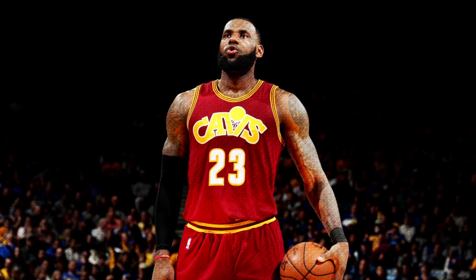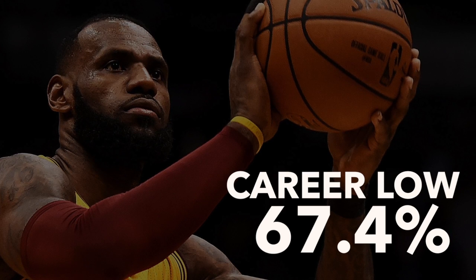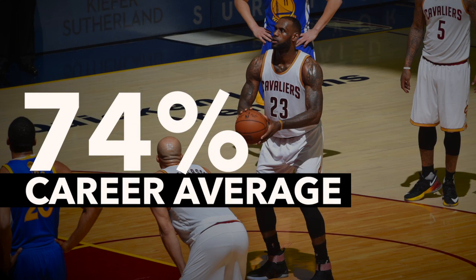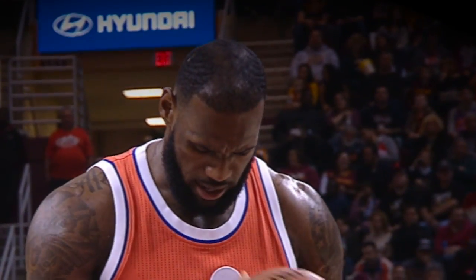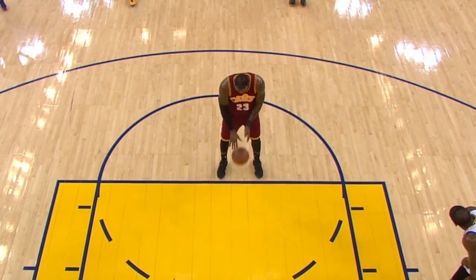And all of this matters because LeBron shot a career low 67.4% at the free throw line this year, significantly worse than his 74% career mark. This postseason, it's gotten worse, down to 73%. LeBron James seems superhuman in just about every aspect of the sport, but at the free throw line, he's human after all.